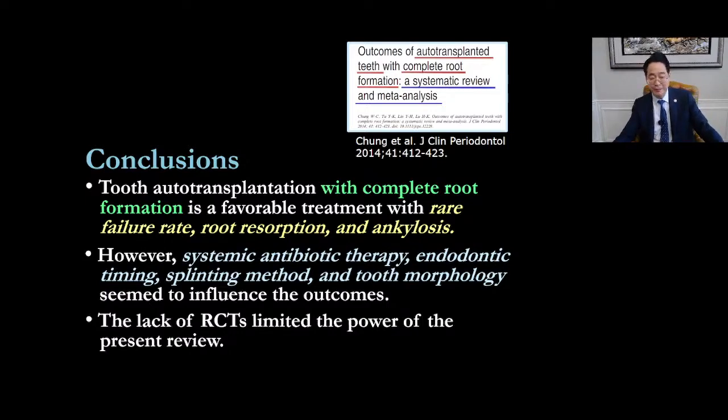According to the systematic review and meta-analysis about completely root-formed autotransplantation, the failure rate, root resorption, and ankylosis rates were occasionally seen in autotransplanted teeth with complete root formation. However, the absence of systemic antibiotic therapy, endodontic treatment after 14 days, suture splinting method, wire splinting less than 14 days, and posterior donor teeth were influencing factors that aggravated failure rates.